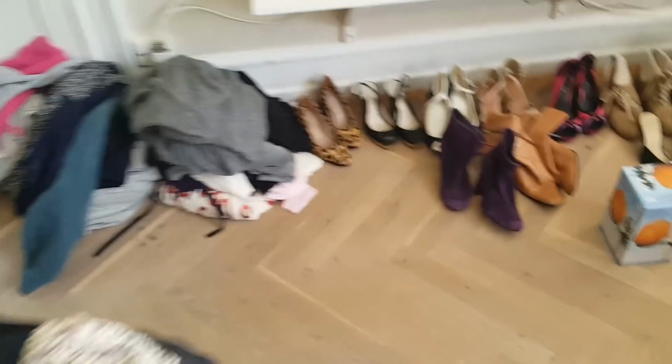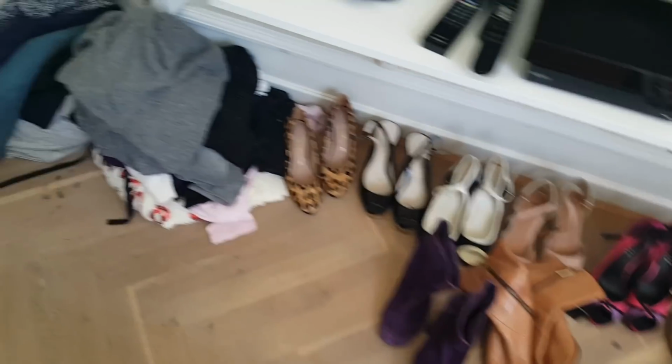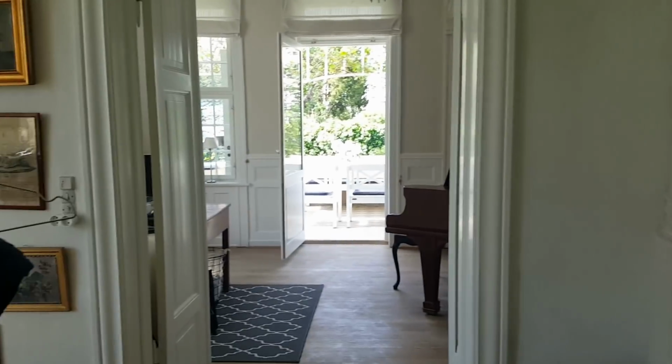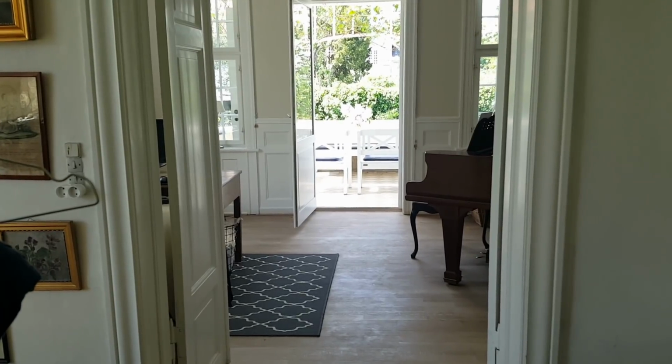And then over here we have all kinds of shoes. There you go. And jumpers. And let's see, I'll just go back over here. But now, as you can see, we're at Vibeka's house. We're going outside to have some lunch.